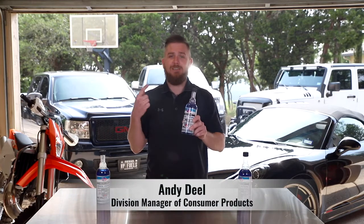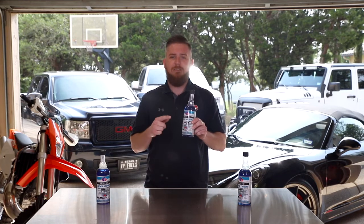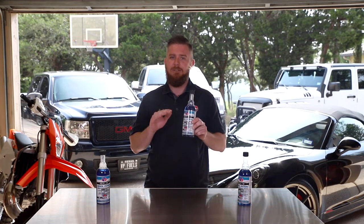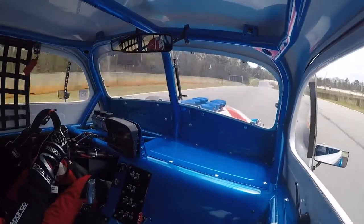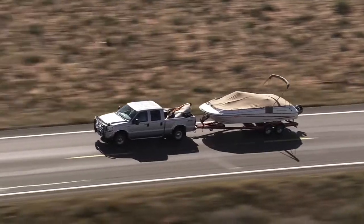I want to talk to you guys about this awesome product. It's called VP Cool Down. This is a coolant additive. It is a coolant improvement additive, to be specific. It's ideal for racing, also great for the street, as well as RV and towing applications.